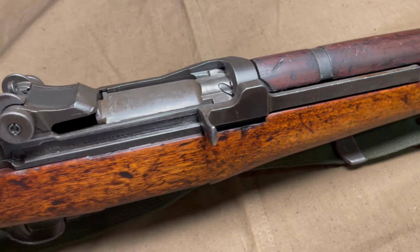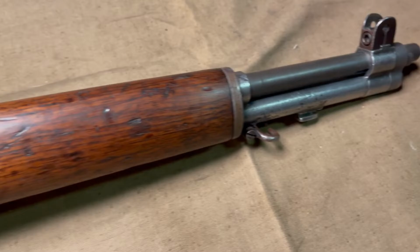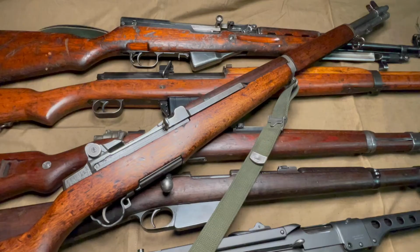I don't have a lot to say about it, because most people are pretty familiar with these, I think, as opposed to the SVT-40. Now, for favorite that I do not own and would like to, I'm going to say the PPSh-41, the old Papa Shaw.